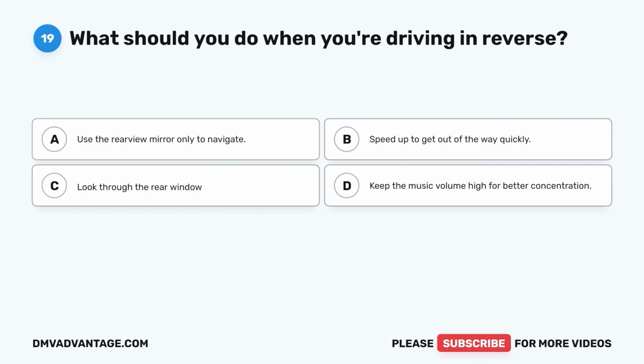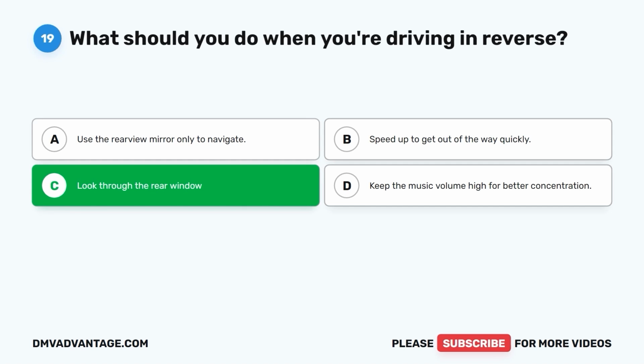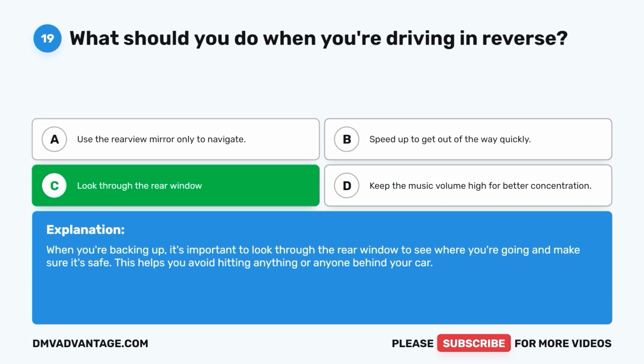Question 19. What should you do when you're driving in reverse? A. Use the rearview mirror only to navigate. B. Speed up to get out of the way quickly. C. Look through the rear window. D. Keep the music volume high for better concentration. The correct answer is C. Look through the rear window. When you're backing up, it's important to look through the rear window to see where you're going and make sure it's safe. This helps you avoid hitting anything or anyone behind your car.